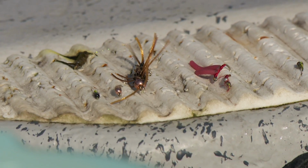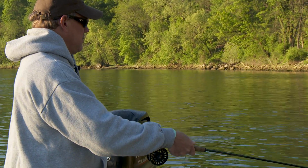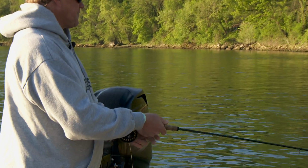We started out this day nymphing, using a strike indicator. We were using a dropper rig with a couple of different flies, sow bug and some different nymphs. So kind of trying different parts of the water column. And the other advantage to that is to see what fly the fish prefer today?